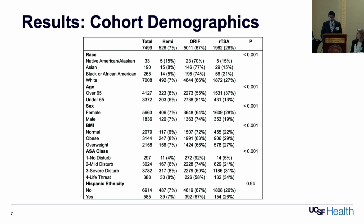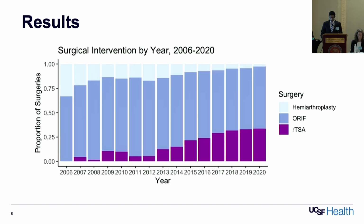With regards to demographics, age, sex, BMI, and ASA class were all significantly associated with the type of intervention in univariable models and were thus included in the multivariable analysis. Looking at the year-by-year breakdown, utilization of reverse shoulders increased over time with an odds ratio of 1.2 per year, which was significantly different, and hemiarthroplasty also decreased over the same amount of time.